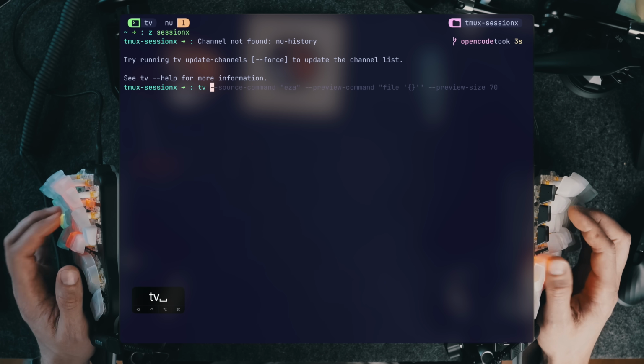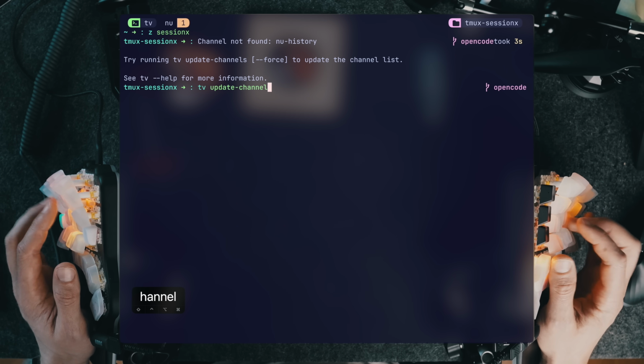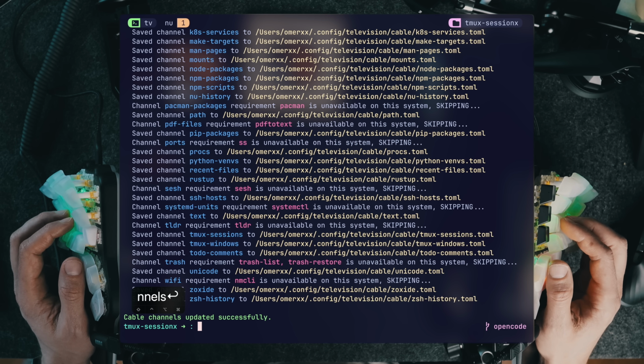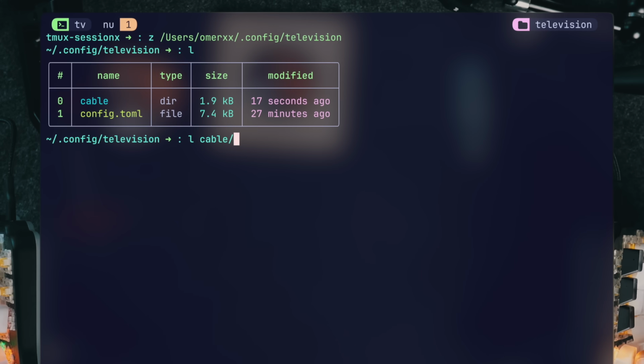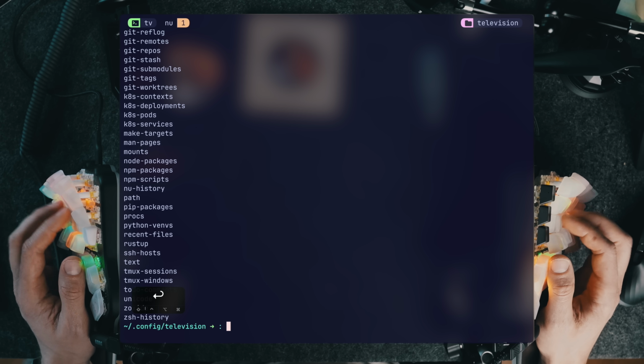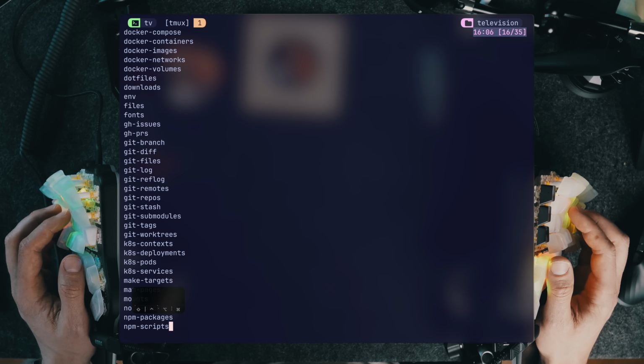Okay, ready? Without the next command, TV is not what it is. TV update-channels, give it a couple of seconds and then list cables. I mean, look at that. AWS, Bash, cron, Docker, downloads, fonts, GitHub, Kubernetes, should I go on? Anything you want is right here, and anything you're missing is easily built on your own.